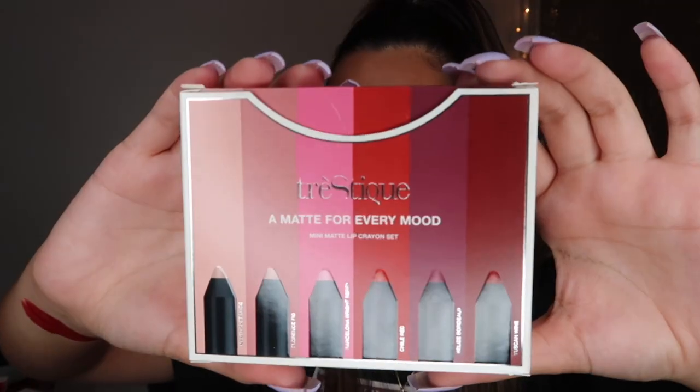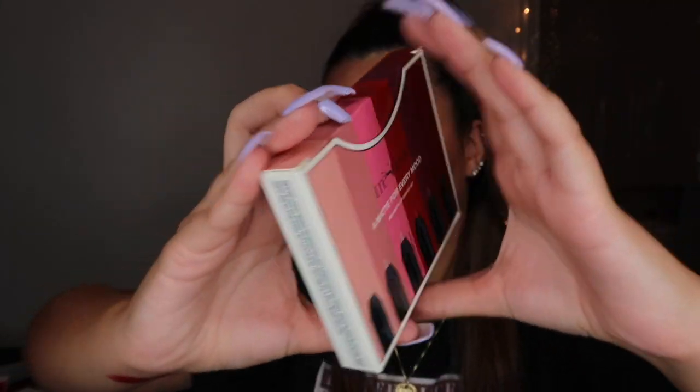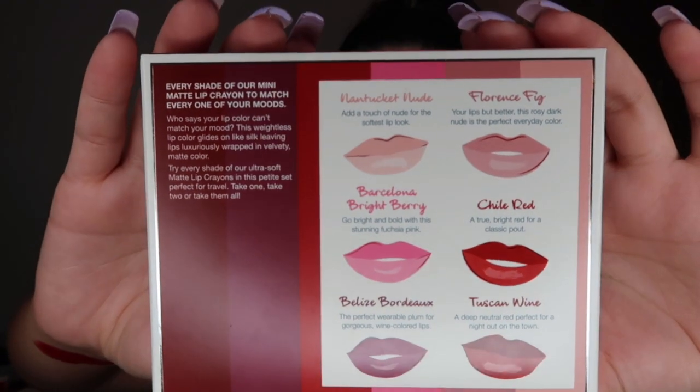It is the Trestique, a matte for every mood, mini matte lip crayon set. So this is what that is. This is the front of the box. This is the back. These are all the shades that come inside the box. So one is called Nantucket Nude, Florence Fig, Barcelona Bright Berry, Chili Red, Belize Borax, and Tuscan Wine.